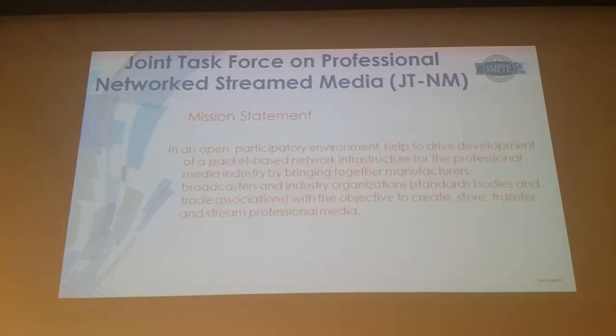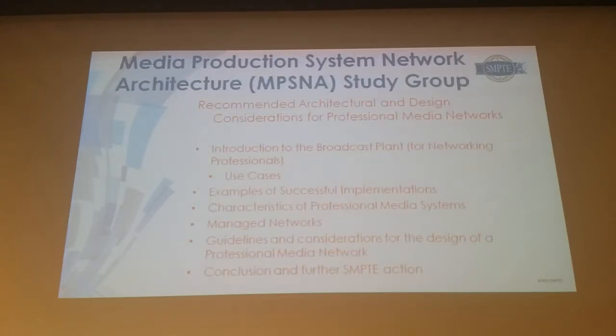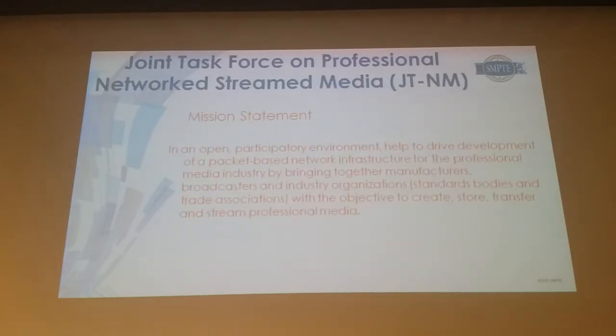This is separate from the previous activities? Yes, this is a different activity. It does have a certain amount of overlap, but they are two separate ones. The first one is a purely SMPTE activity, although it has some of the same people. What's on the screen is the focus of this group. This one covers it a slightly different way.